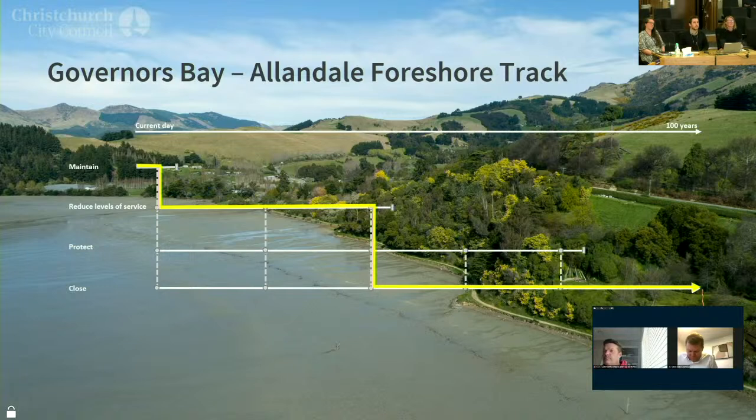The panel in this case landed on a preference toward reducing levels of service, so essentially still maintaining it for a period of a couple of decades, potentially as much as 40 to 50 years. But as that track is more frequently overtopped and inundated by tides and waves, we would look to transition towards a closure, which is indicated by that drop down of that yellow line there. And that's obviously a substantive cost saving. I think our estimate to protect the track long term is around 12 to 15 million, and the preferred pathway of the panel is a fraction of that.